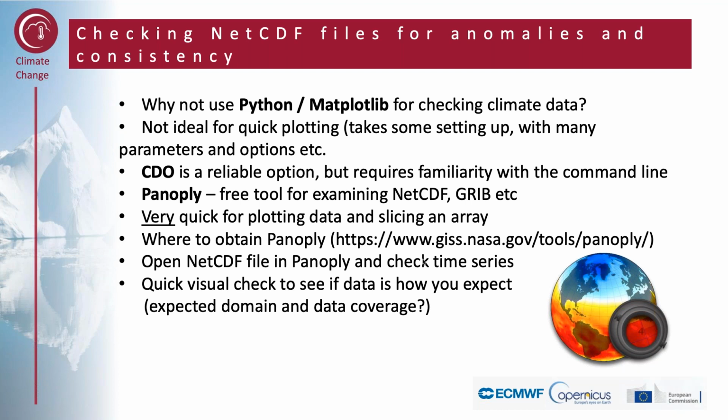So the tool I use a lot for very quick checks of NetCDF files is Panoply, which is a free tool. It's very quick for just opening and plotting NetCDF data and slicing the array, looking through time steps and so on. It's a free tool from the NASA website, and there's a link there. You can double click on a NetCDF file, it'll open in Panoply, and you can check the time series, look for anomalies, check the data looks how you expect visually, and also look at the data set itself. If anyone's ever tried to look at a NetCDF file in Excel, it doesn't really work. So you do need a specific tool for the task.